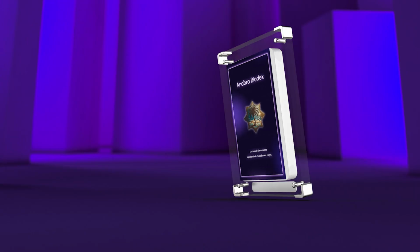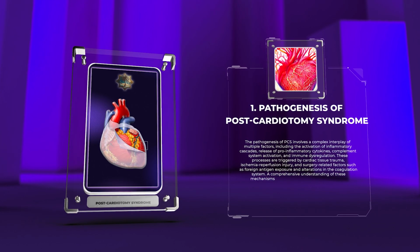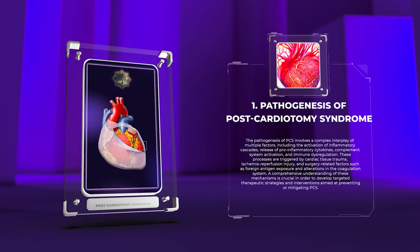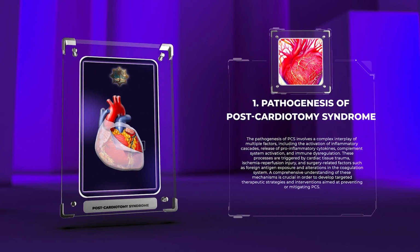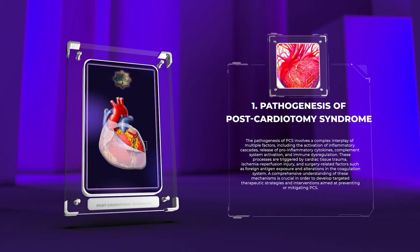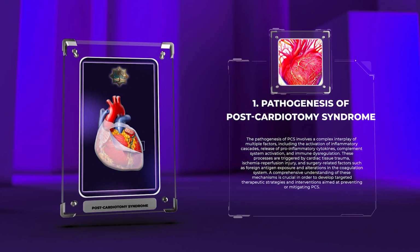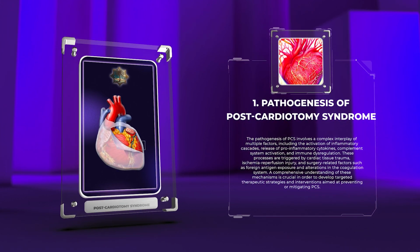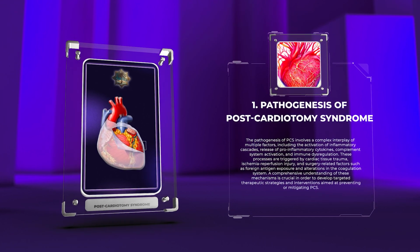The pathogenesis of PCIS involves a complex interplay of multiple factors, including the activation of inflammatory cascades, release of pro-inflammatory cytokines, complement system activation, and immune dysregulation. These processes are triggered by cardiac tissue trauma, ischemia-reperfusion injury, and surgery-related factors such as foreign antigen exposure and alterations in the coagulation system. A comprehensive understanding of these mechanisms is crucial in order to develop targeted therapeutic strategies and interventions aimed at preventing or mitigating PCIS.